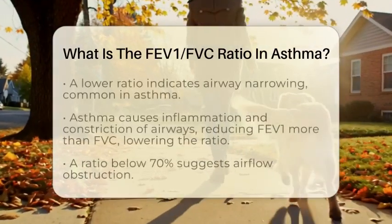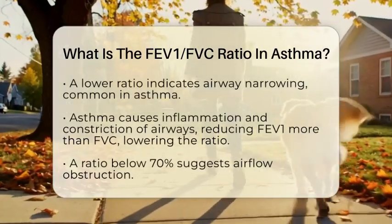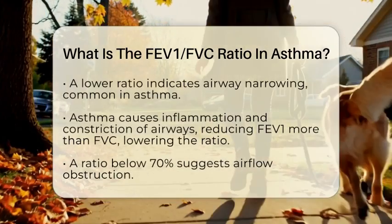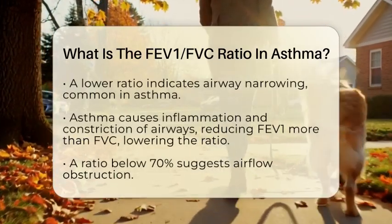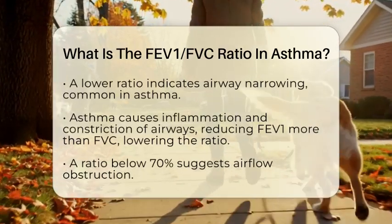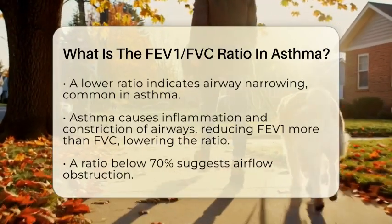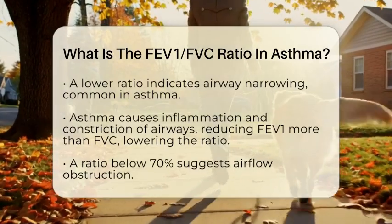In healthy adults, this ratio is usually between 75% and 85%. That means most of the air you breathe out in the first second is a big chunk of what you can exhale in total. But in asthma, this ratio tends to be lower. That's because asthma causes your airways to narrow and become inflamed, making it harder to push air out quickly. When your airways are blocked, your FEV1 drops more than your FVC, leading to a reduced ratio.